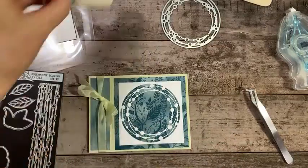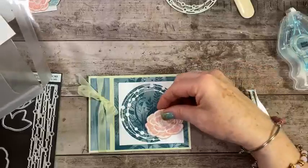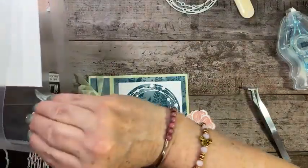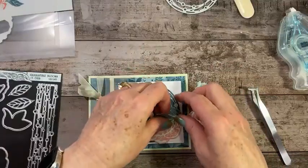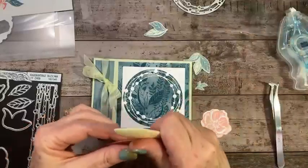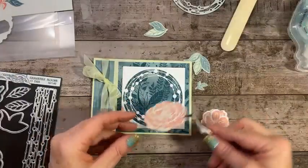So now we're going to take from those flowers that I pre-cut. Got a large flower, and I've got a small flower, and then I've got some of the leaves, okay, from that DSP. And I'm going to take this rose, I guess it's a wild rose, and I'm just going to fluff up the edges just a little, slightly. And then I'm going to put this down with some Stampin' Seal right in the center.